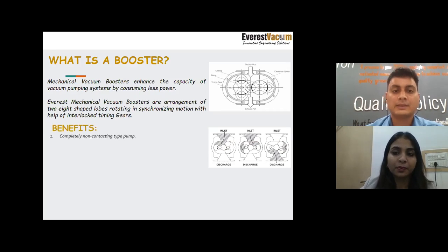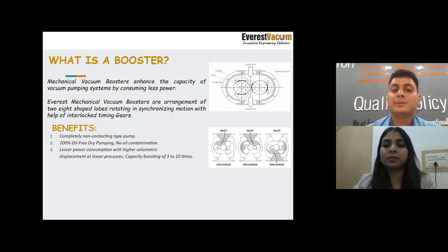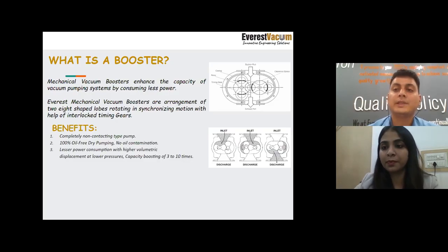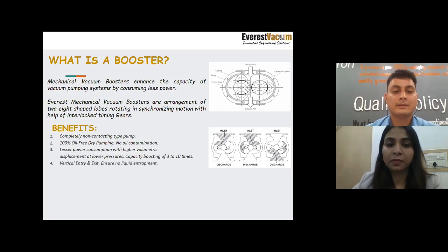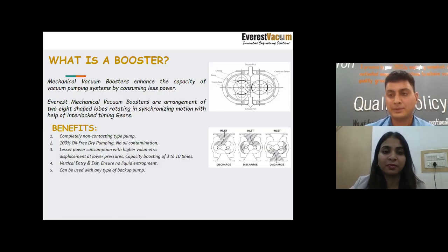So what are the benefits? First of all, the major advantage is that these are completely non-contact type pumps. There is no physical contact between the various components. They are 100% oil-free dry pumping. There is no oil contamination within them. They consume very less power while providing higher volumetric displacements, even at lower pressures. And they can boost the capacity 3 to 10 times. They have vertical entry and exit, so this ensures there is no liquid entrapment. They can be used with any type of backup pumps or primary pumps.